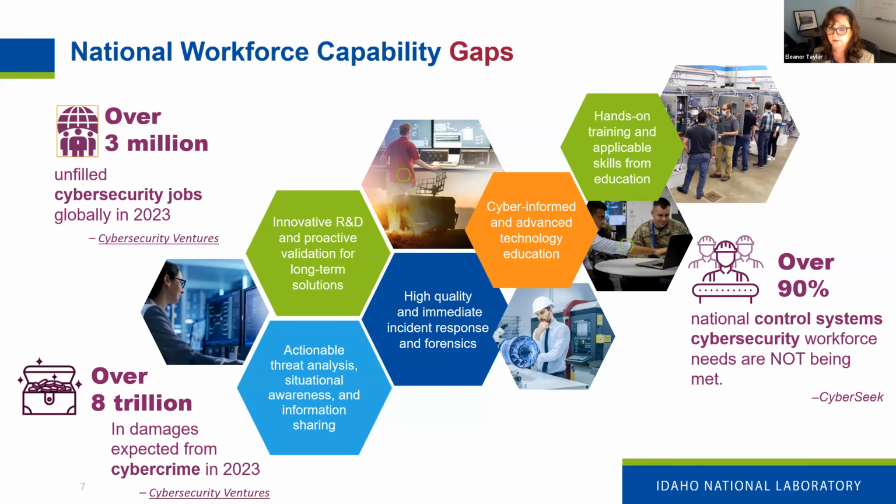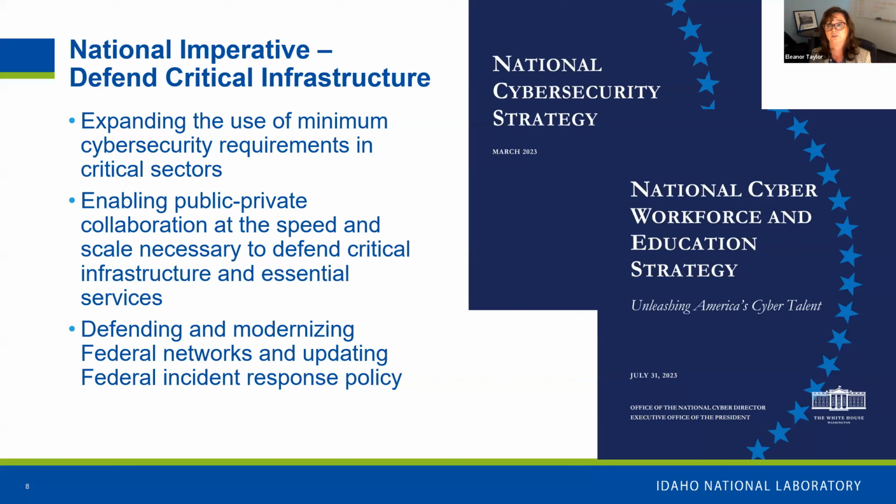Now, I know earlier today we got to hear from CU, from the Office of the National Cyber Director. We were thrilled to be a part of this strategy, to see these strategies coming out. The strategy that they released in March, critical infrastructure protection, was the very first pillar. And now we've got the National Cyber Workforce and Education Strategy that came out at the end of July. And we're hoping that we can bring some of our programs, some of our resources to help address that.